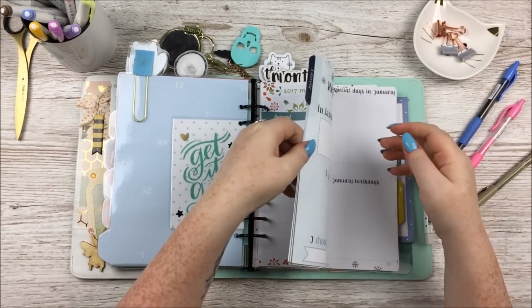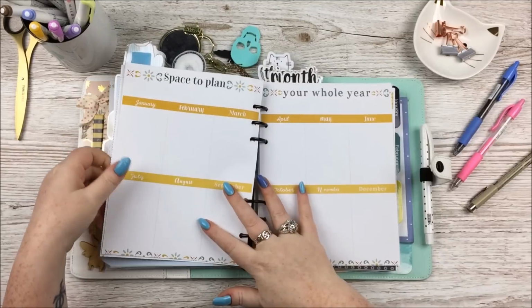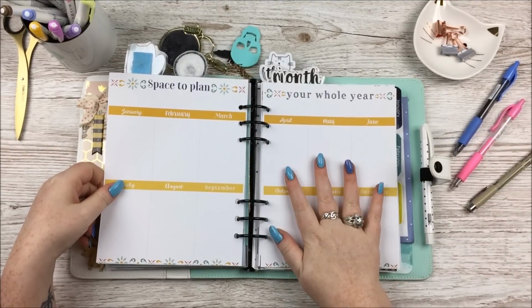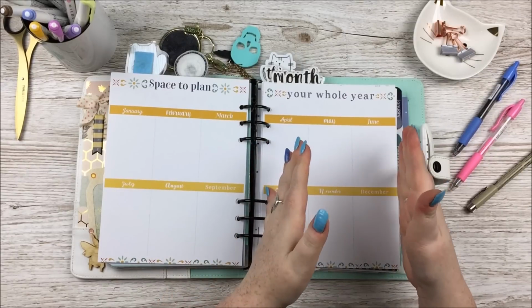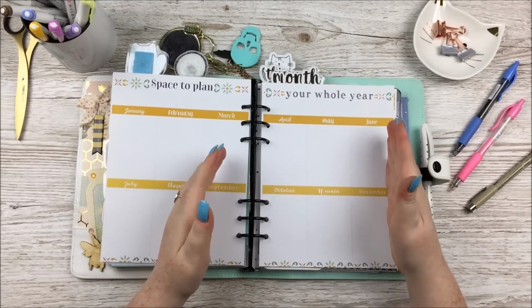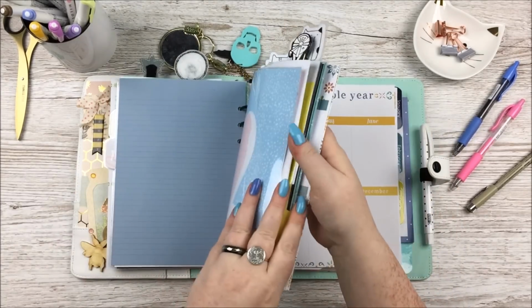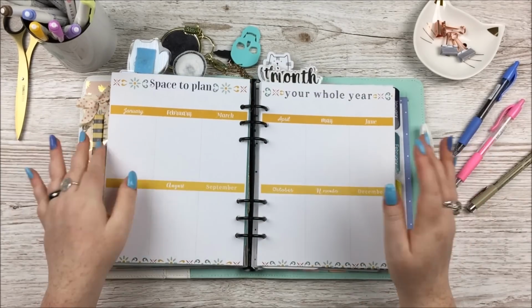Now, because of the way the inserts are, let's just open something. Here we go. Yes, because of the way they are, I can't chop them down to exactly A5. I can do A5 vertically, but not horizontally. So they are about a centimetre, maybe 1.5 centimetres too wide, which is why I've put them towards the back, because they are really sticking out and then I wouldn't be able to see all my divider tabs. So that's why it's at the back, but other than that, they're perfect, they're great.